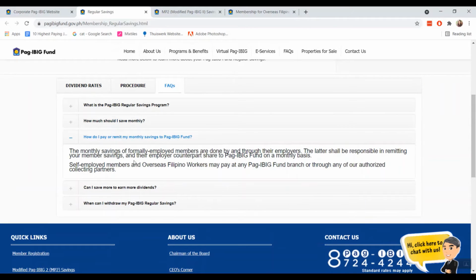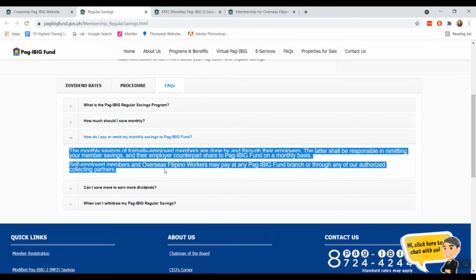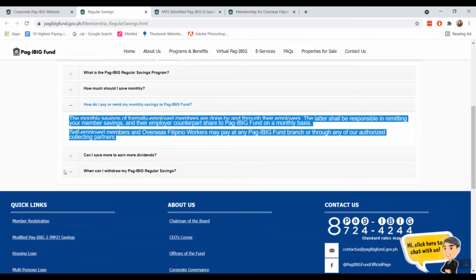How do I pay or remit my monthly savings to Pag-Ibig Fund? So there are different ways to actually pay or remit your monthly savings. The monthly savings of formally employed members are done by and through their employers. It's automatically deducted through your employers. The latter shall be responsible in remitting your members' savings and their employer counterparts share to Pag-Ibig Fund on a monthly basis. Self-employed members and OFW may pay at any Pag-Ibig Fund branch or through any of our authorized collecting partners. That's the one I mentioned earlier, where you can pay your remittance or your monthly remit.